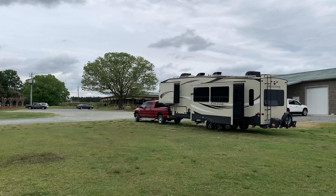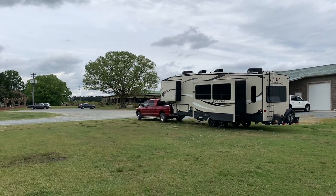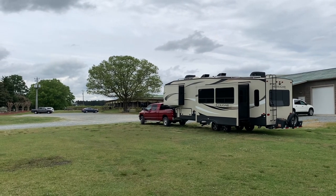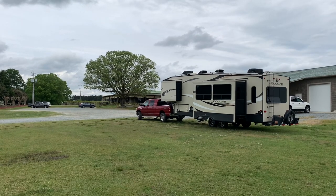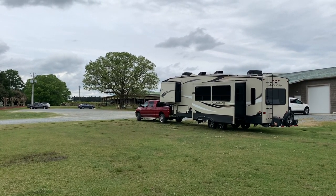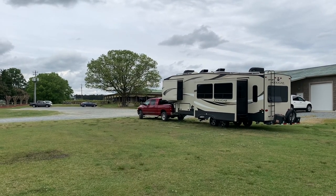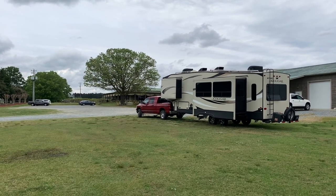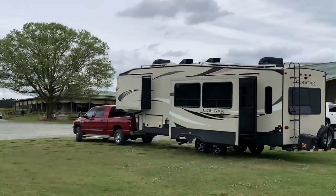So that was fun. I made the reservation. I called and talked to a young lady here 2 months ago, 60 days in advance, and she wrote us down in the book. I called the day before we arrived yesterday and confirmed that they had a spot for us. And we really enjoyed the wine tasting. That's our setup for the night. You can see my solar on top of the rig there.